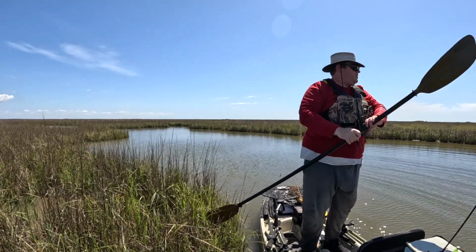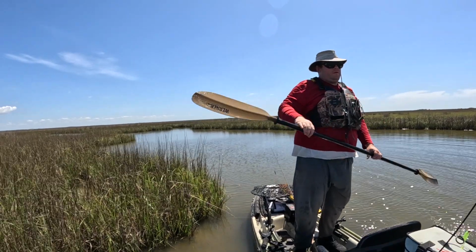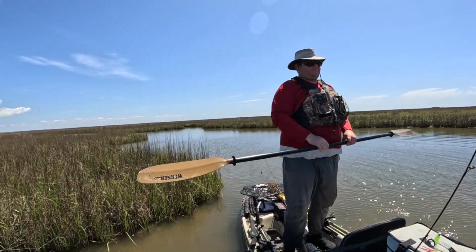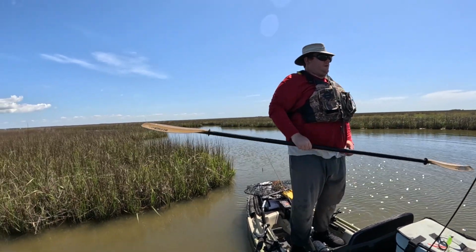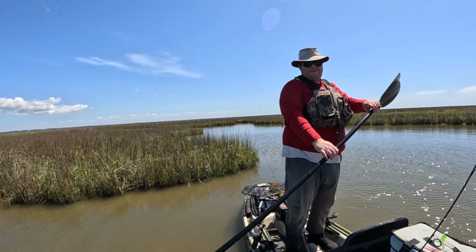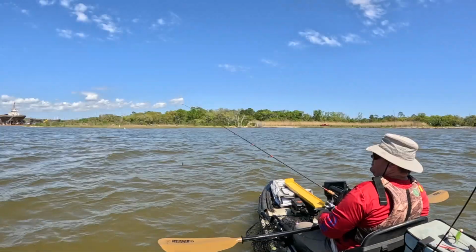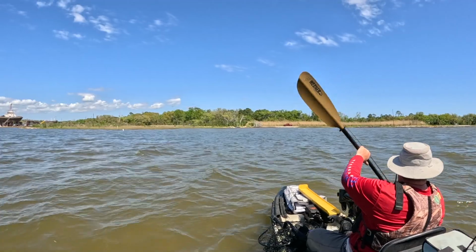Saw some fish way back in this creek, just standing up to see what they are, and it looks like they're mullet from what I can see. So once I am convinced there's no redfish in here, I'm going to turn around and go out of this creek, and we are about to start heading to Coden Bayou.